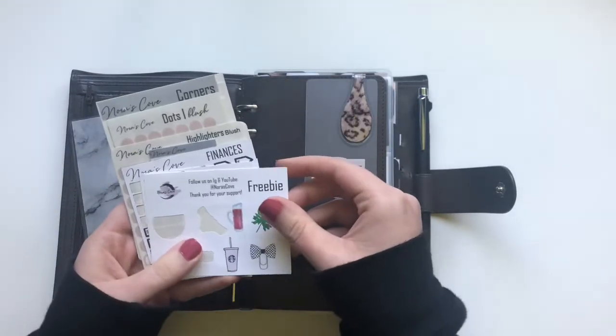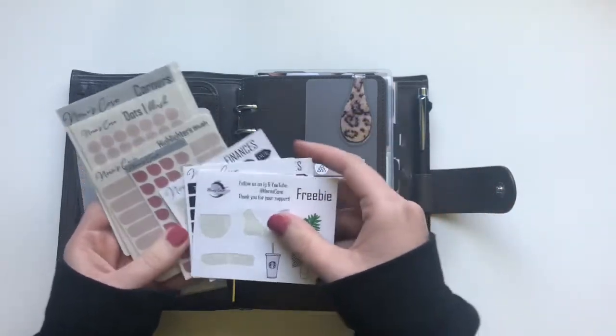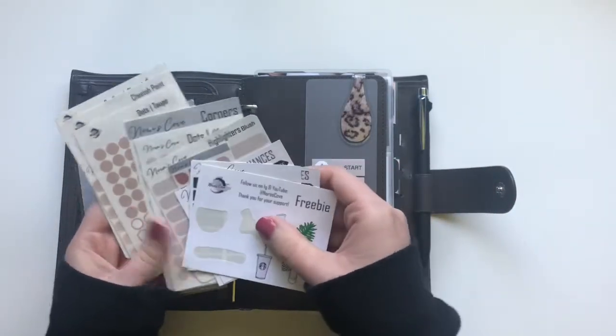So I have a freebie from Nora's Cove, some headers, finance stickers, dewdrops, highlighters, dots, corners.